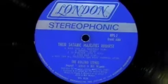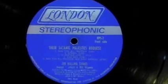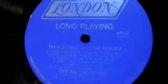So this is your typical Satanic Majesties stereo, blue label, London in a box, stereophonic written right across. Everybody, or many people, have this. But what's harder to find is the Satanic Majesties stereo, blue label, London in a box, but it says long playing, doesn't say stereophonic, similar to the style of a mono record. But this is in stereo because it has the NPS for stereo. But this is a much harder version to find. It doesn't say stereophonic, it says long playing, but it is the stereo version of Their Satanic Majesties Request.